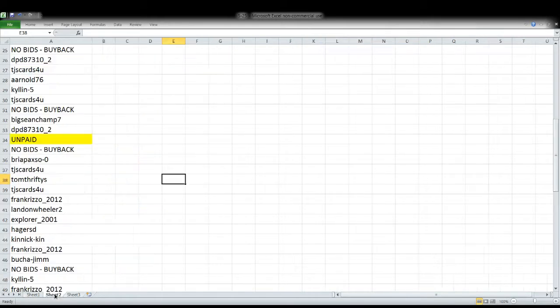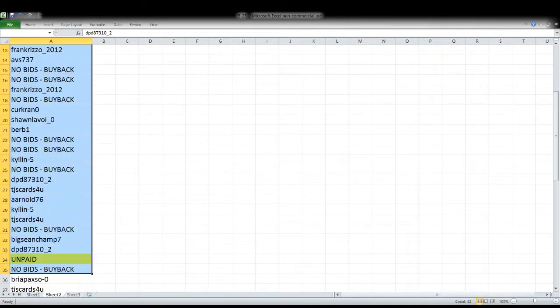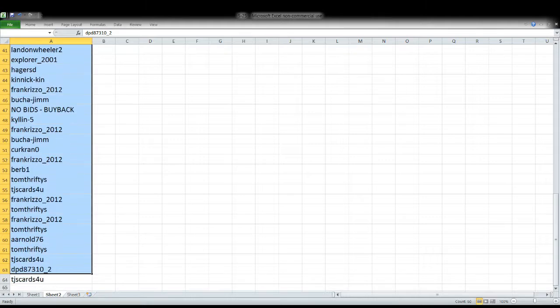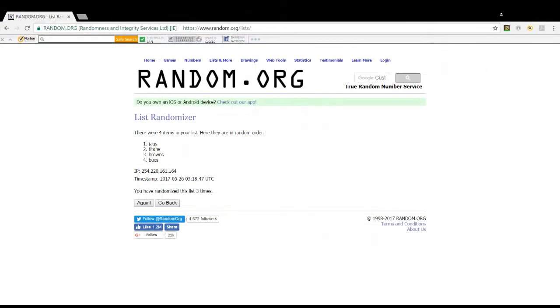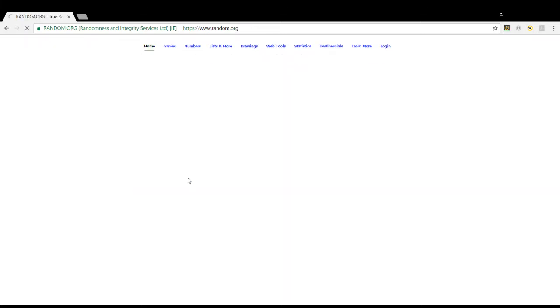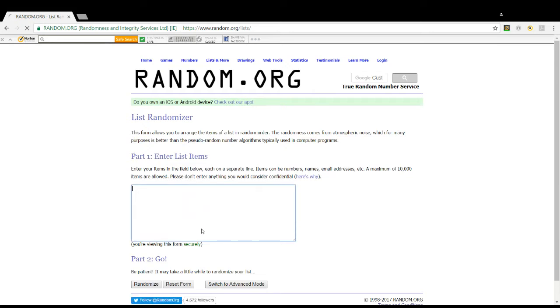So hang tight, man. On the second tab of our spreadsheet here is everybody in the break, just in aggregate, so we can grab it all at once and pop it in over at random.org to see two things. We'll first figure out who our winner is going to be tonight, and then we'll figure out what out of the stack you're going to win. So let's drop everybody in. I'll just scroll up so you can once again see that everyone who should be in there is in there.